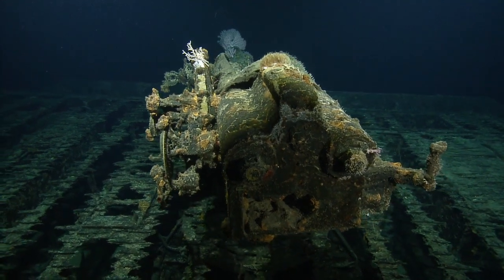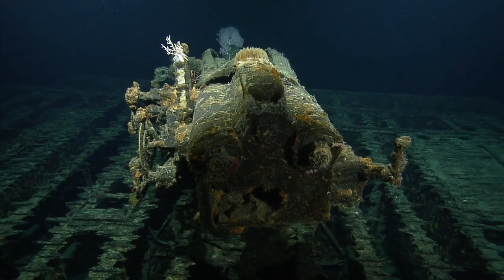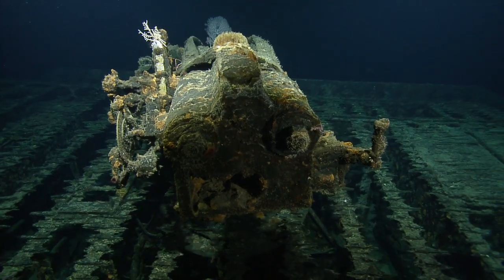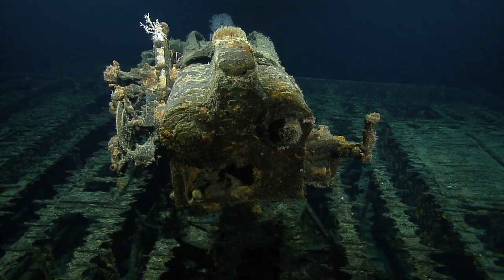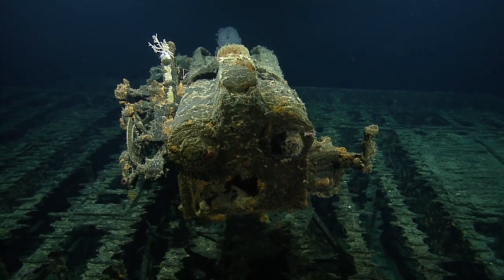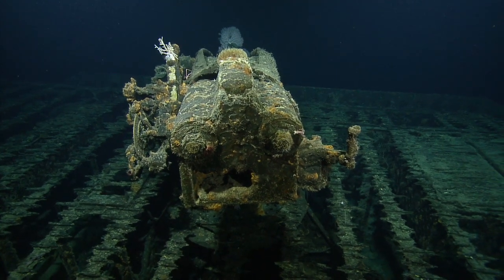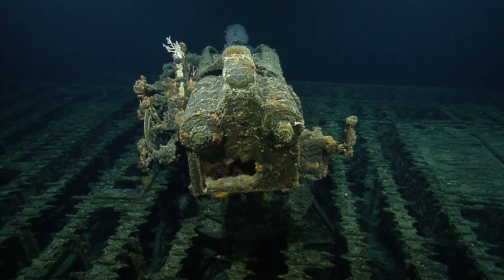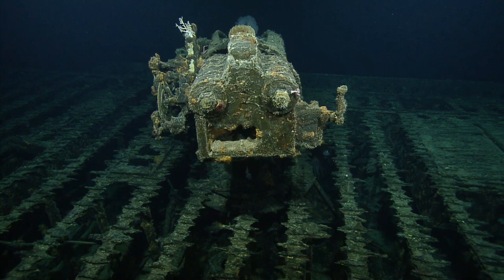Give me a full detail of the deck or the gun. Roger. Gun photo spin. Just give me a second here. I'm imagining what it would be like to put a few rounds through that. Goosebumps.